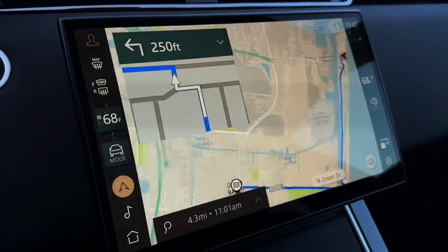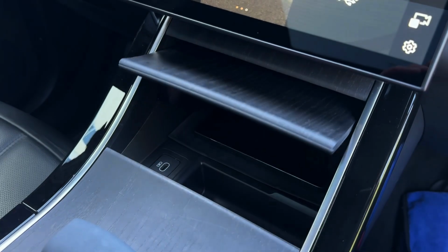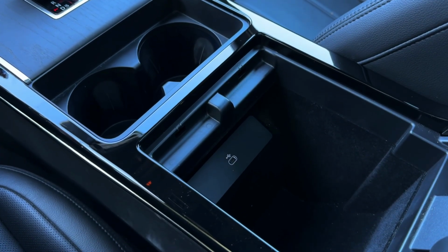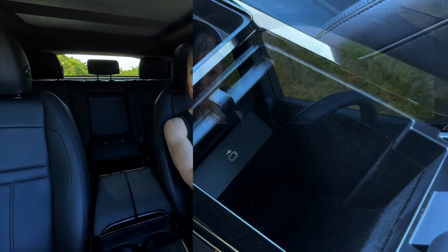Lastly, connectivity. A mobile charge pad is standard along with one USB-C port up front and one USB-C port inside the center console. Now let's hit the road for my final driving impressions.